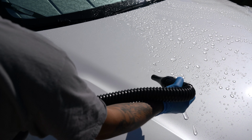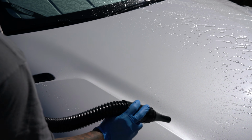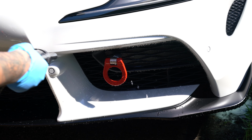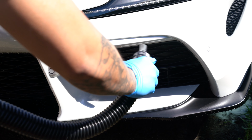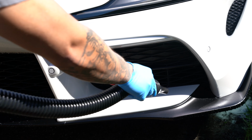Say I'm blowing water off of a hood, because it's generally a big flat section, I can crank the speed all the way up and just get the water flying off of the surface. Then if I'm working around vents or a delicate area, I can turn the speed down to not damage anything. I like the stepless knob because I find it easier to get what I want than say just on or off or something specific, because sometimes you need those in-between settings and this gives me that.